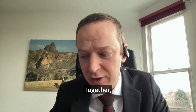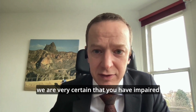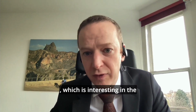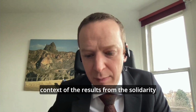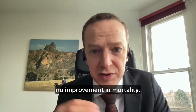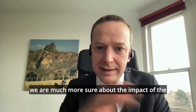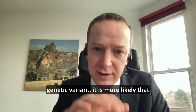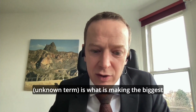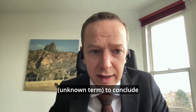And that's very interesting in the context of the results from the Solidarity trial last year, which treated patients with systemic interferon and found that there was no improvement in mortality. Bringing those two findings together, particularly now that we're much more sure about the impact of the genetic variants, I think it's most likely that the timing and possibly the physiological location of the interferon is what's making the biggest difference. It may well be that early in disease, you need interferon and antiviral immunity to control the viral load, and later in disease, host-directed immunity causing lung damage is the primary mechanism, and that's the category into which most of the other genes that we have found appear to fall.